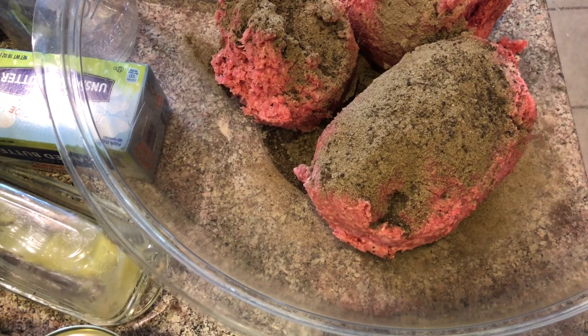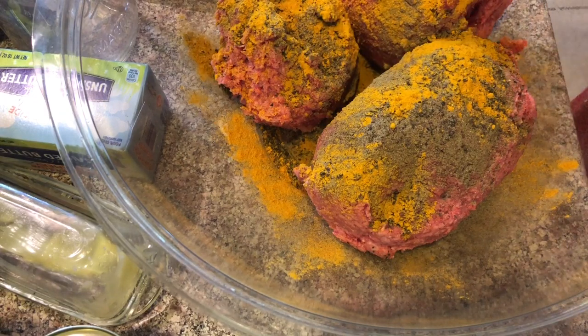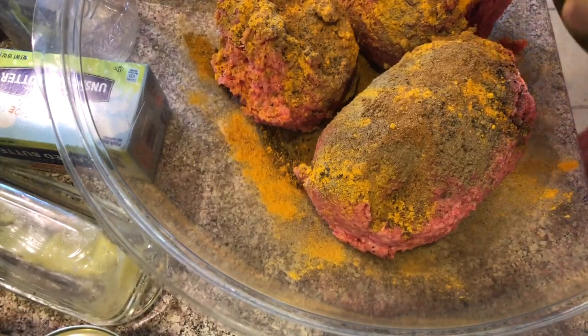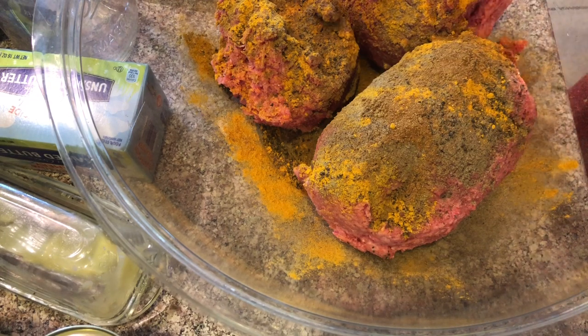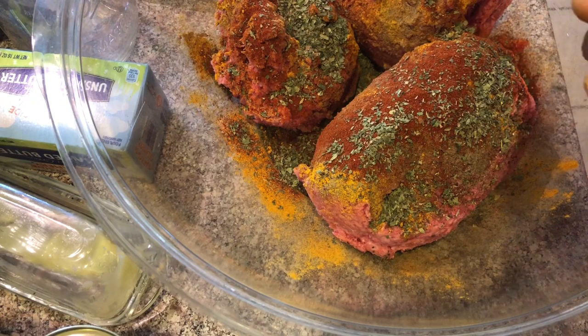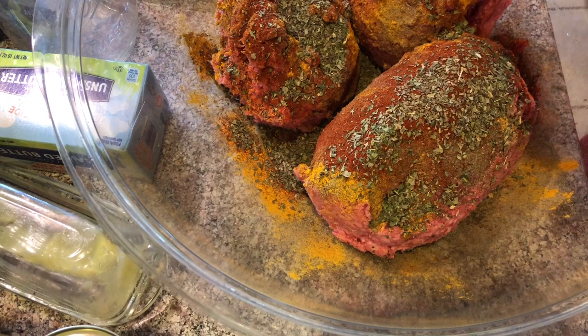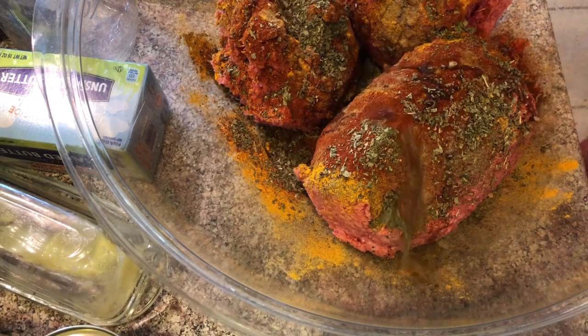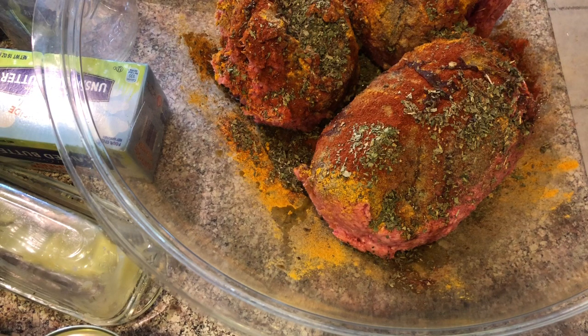Okay, to this 5 pound pan of ground beef, I added 4.5 teaspoons of sea salt. That's teaspoons. And 4.5 teaspoons of black pepper. So now I'm gonna add a little turmeric, about a tablespoon of turmeric. This is going in the meatloaf. About a teaspoon and a half of cumin. Two tablespoons of paprika. 1 tablespoon of parsley. 1 tablespoon of basil. A tablespoon of amino sauce. It's like soy sauce, but it's not soy based. So that is in there.